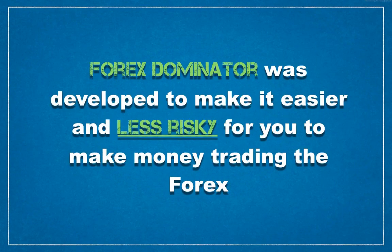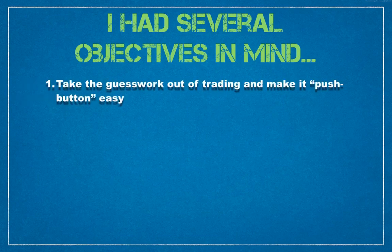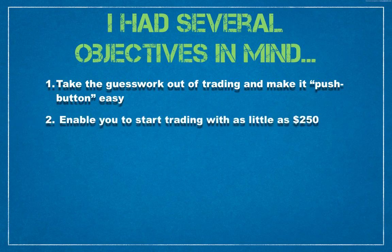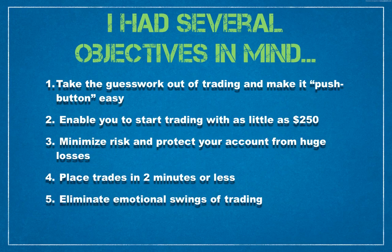Forex Dominator was developed to make it easier and less risky for you to make money trading the Forex. When I developed Forex Dominator for my own trading, I had several objectives in mind. I wanted to completely take the guesswork out of trading and make trading push-button easy. I also wanted to enable you to start trading with as little as $250, and I wanted to minimize your risk and protect your account from huge losses. Next, I wanted to make sure that traders out there could place trades in 2 minutes or less. And I wanted to completely eliminate emotional swings that come with trading. And ultimately, I wanted to help you become an independent trader and achieve your financial goals.